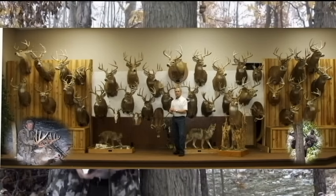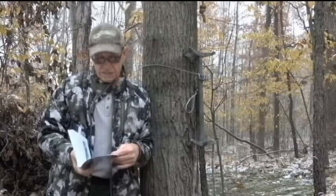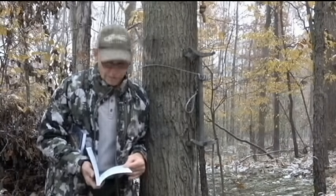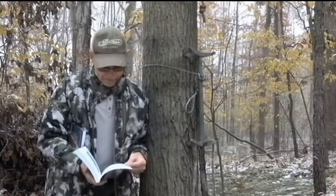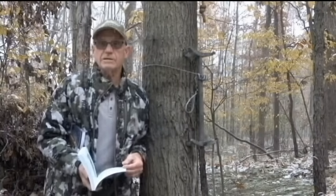So scent control, pre-season and in-season scouting, pre-season speed tours, motion cameras, fake hunting tactics like rattling and scents and calling and grunts, decoys, you name it. What to take hunting, hunting in inclement weather, recovering bow shot whitetails, travel hunting, hunting access, and health and conditioning.